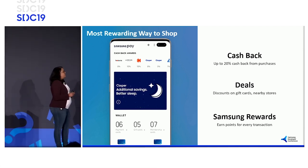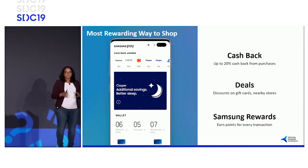I think over time, the most beloved feature that our users really like is the Samsung Rewards. Samsung Rewards is a platform that is built into the Samsung Pay wallet. You don't have to do anything, you just opt in. Once you opt in, every transaction that you make using your Samsung Pay wallet earns you points. So if you transact more, you could earn more points. If you transact less, you earn points according to whatever you transact.